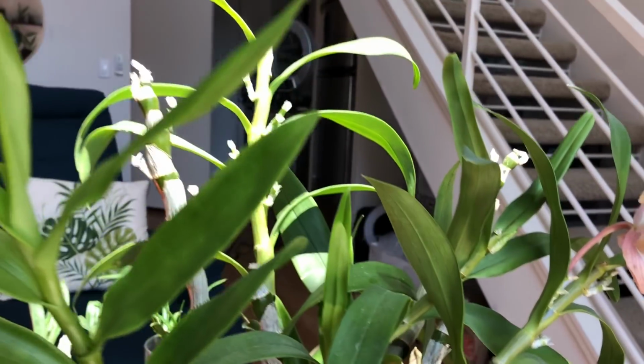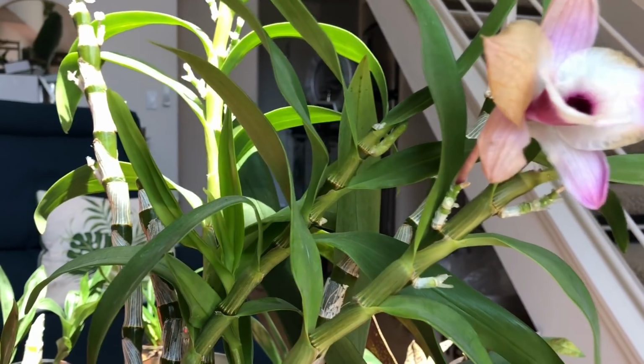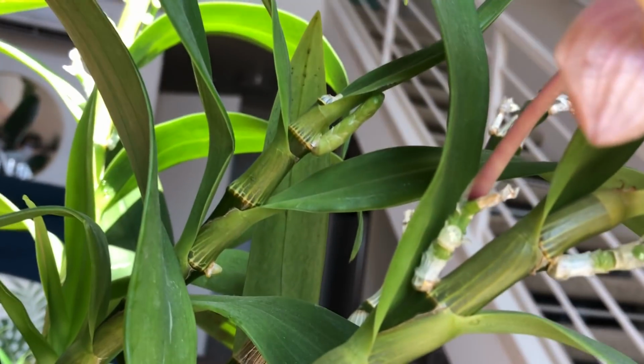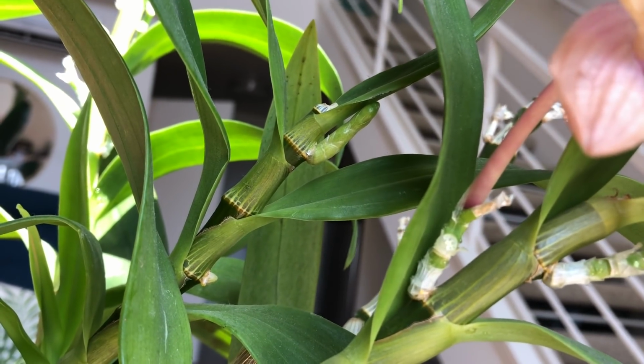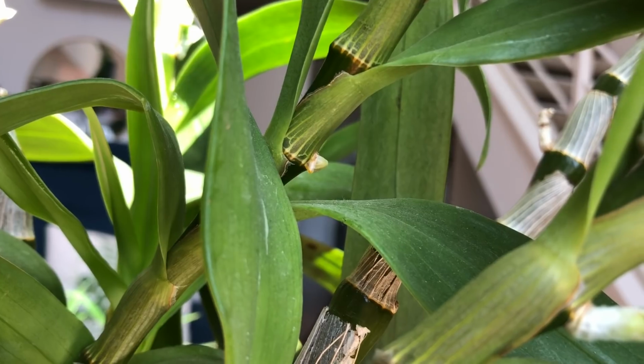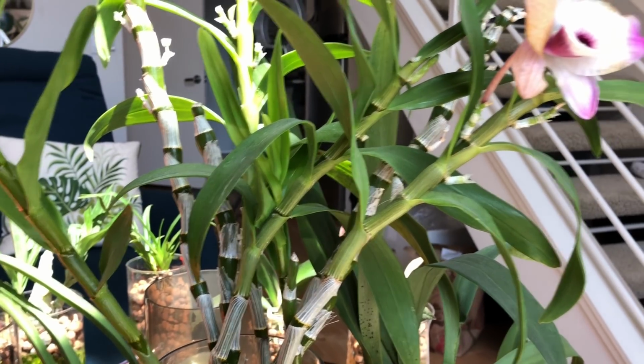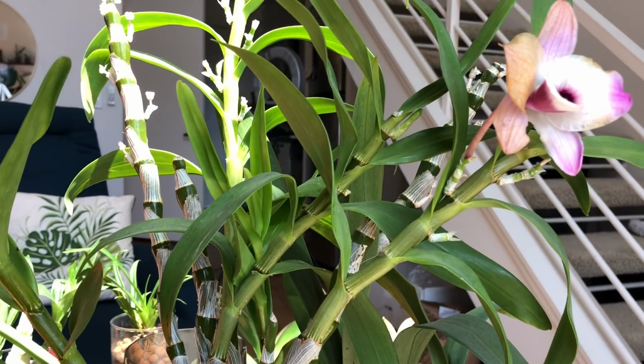But here's something peculiar. As if it wasn't enough that it gave me one bloom in the middle of February, look what's happening right up here. It's developing another bloom. I just don't understand what this guy is doing, and you can see it's developing another one right there too. I'm not quite sure what it's doing, but I'm certainly not unhappy to have such spread out blooms. It's nice that it'll be in bloom for this long.